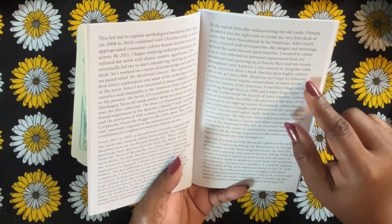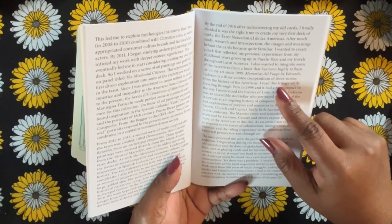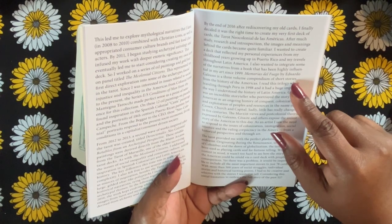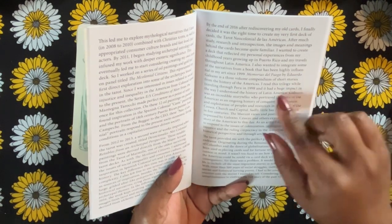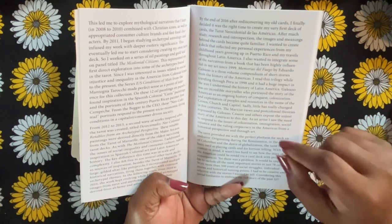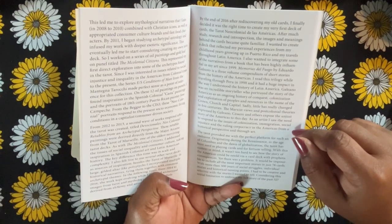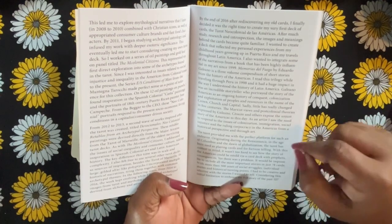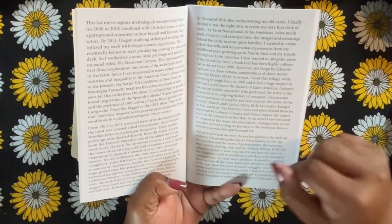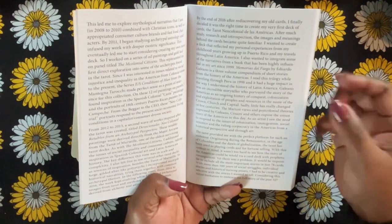And he wanted to integrate some of the narratives from a book that had been highly influential in his art, Memorias del Fuego by Eduardo Galeano. He says that the views from that book expose the injustice in the story of the Americas to this day. And as an artist, he saw the need to just expose that colonization, immigration, the social injustice of the Americas from the historical perspective and through his art. And the tarot provided him with a perfect platform for such an endeavor.